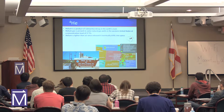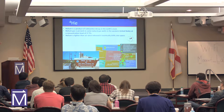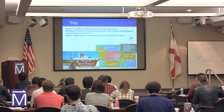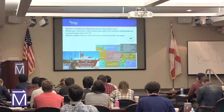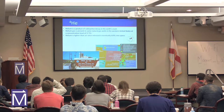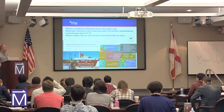So helium is lighter than air, shocking. But we have a continuous trail of helium behind the Earth in orbit. Once it goes into the atmosphere, it's gone. This is not a renewable resource. Once we exhaust the helium in these fields, we've got nothing. That's it. So recycling helium is absolutely critical.